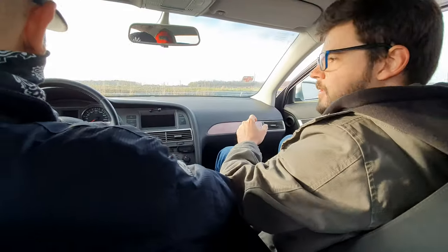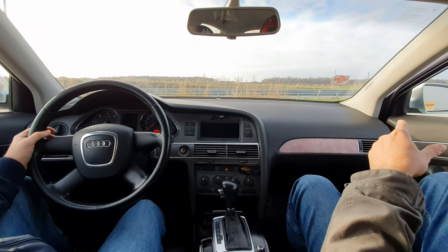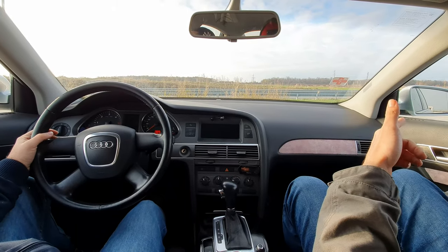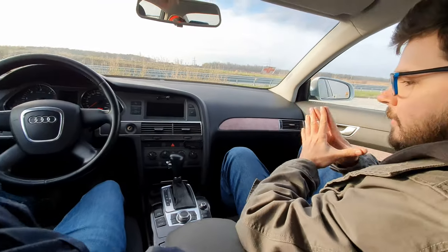Okay. Right. Let's close the doors. I like the sound the doors make when you close them. Exactly. Do it again. This really sounds chunky. This really sounds heavy. Solid and heavy. Yeah. Now for the interior.